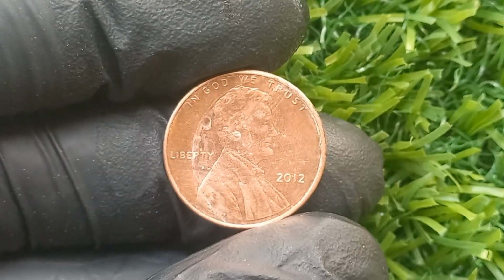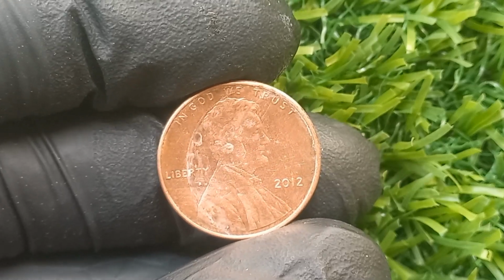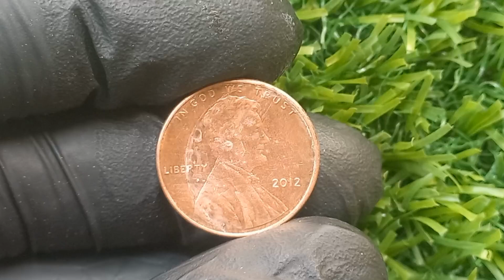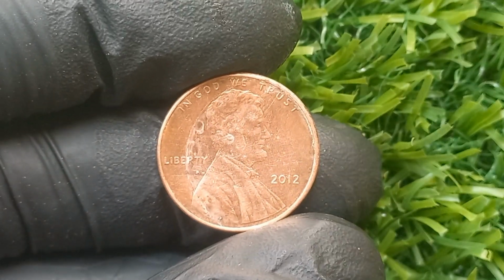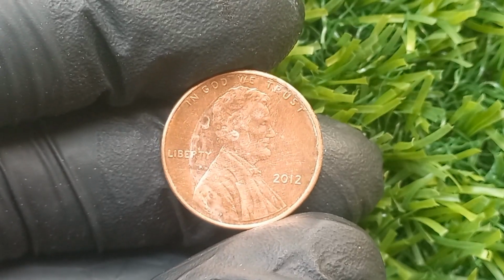Gas was around $3.60 a gallon. Obama was re-elected. And the world was busy staring at their iPhones. Meanwhile, the U.S. Mint continued producing Lincoln pennies as usual. Billions of them, but buried deep among these billions, something extraordinary slipped through.